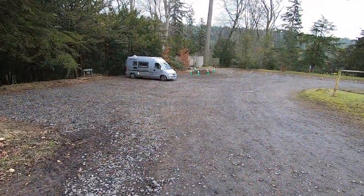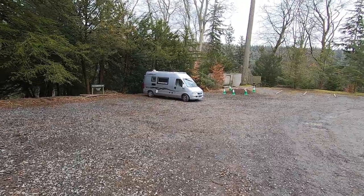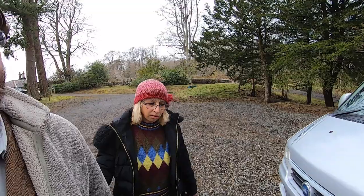Well, here we are, back at the van. We just puffed up the hill, so we're both a bit worn out. Yes, we are. Done our 6,000 steps. Yeah, we've done nearly 3 miles of walking, which is quite good. We're pleased with that. It normally should be 9,000.